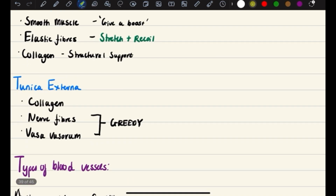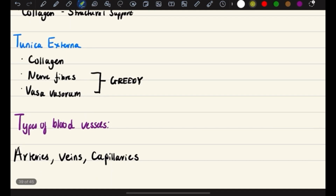The tunica externa, main one that I want you to remember is collagen. But above all else, remember there's collagen there as a structural protective kind of feature as well. Guys, if you want to get really greedy, you want to really impress the examiner, nerve fibers and vasa vasorum. I promise you, if they see vasa vasorum, they're going to know, yeah, this is a smart one, yeah? So vasa vasorum, to define it, are small blood vessels that supply the walls of your arteries and stuff like that.